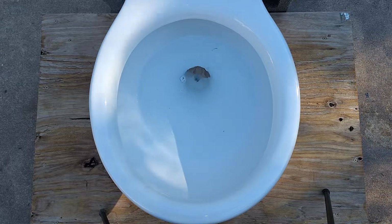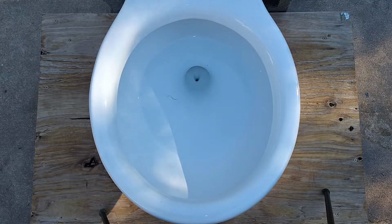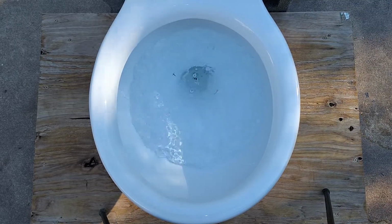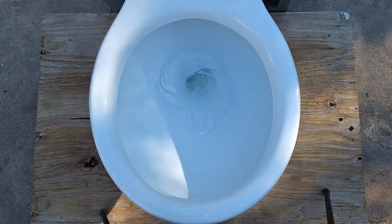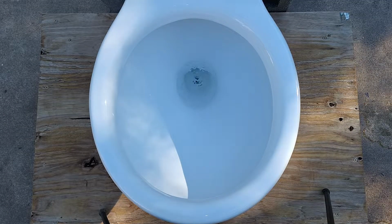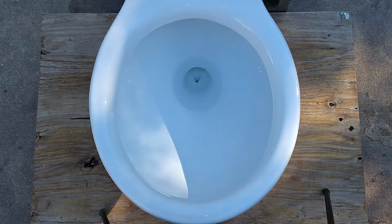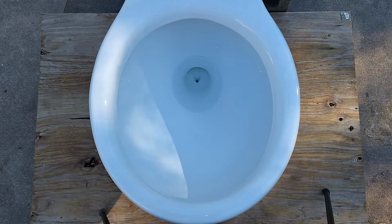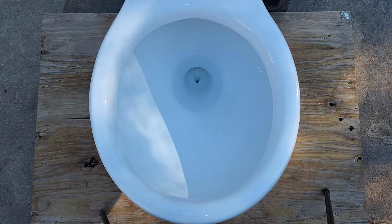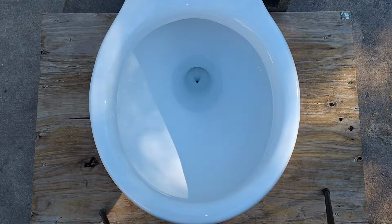Well, there you have it. It clogged. I'm going to empty the rest of the water out of the tank. Not terrible. I'm actually kind of surprised by that. To be honest, this toilet doesn't really seem like a bad performer from these tests, but if you look at the size of the opening, there's no way that could function well on normal use. I bet whoever had this had to plunge it a lot.